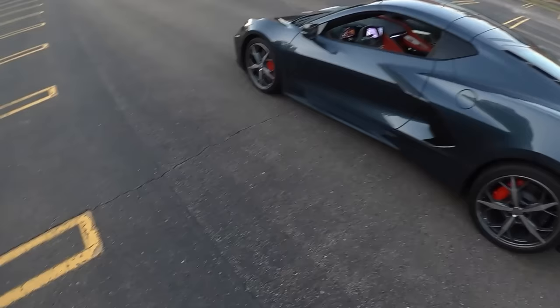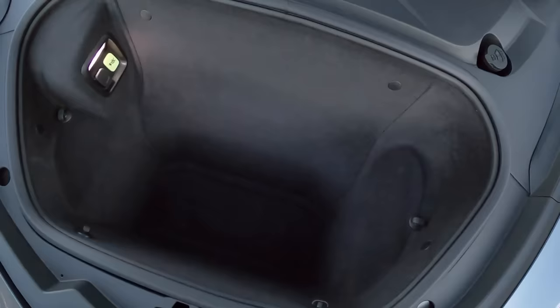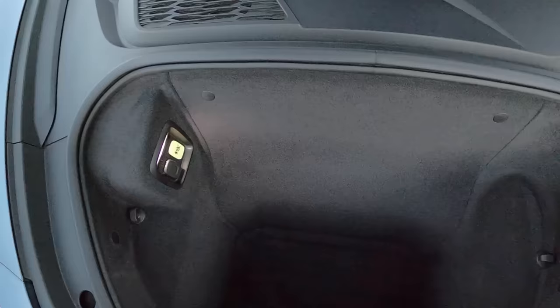Let's show you guys the frunk too while we're at it. Just a two press to get that to open. It is strange walking to the front end of a Corvette and hearing almost silence. Good amount of space, it's very deep. You even have a little charge port in here, which is kind of cool.